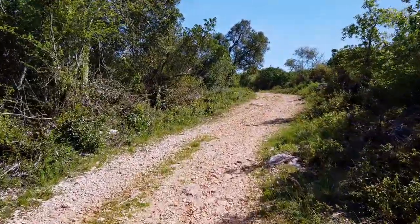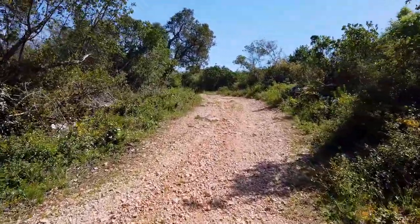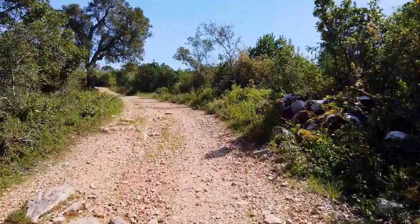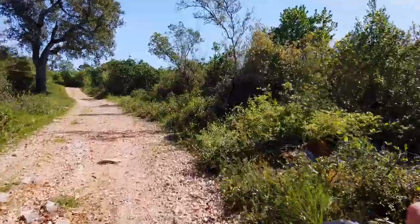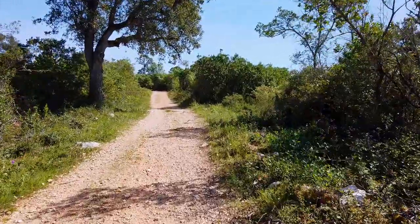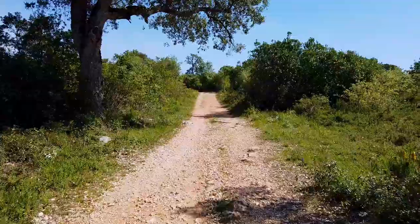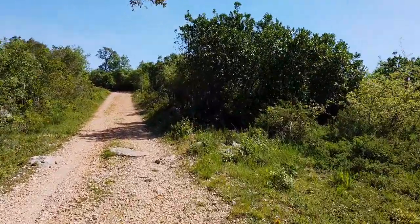Almost at the top of this guy. Still in first gear, trolling up. Doesn't look too bad, but the constant grade with the constant bumps, golf ball sized gravel, plus embedded rock, does not make it easy.